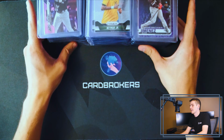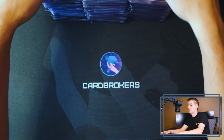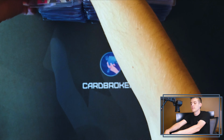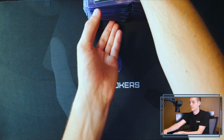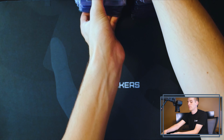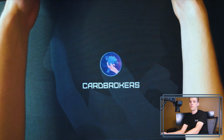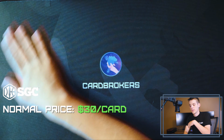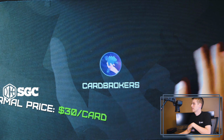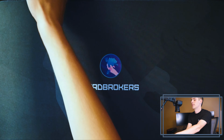This is a 200 card submission, and it's about to fall over. I send my cards to SGC in 200 increments because that's what they asked me to do. Their price for normal people is $30 per card, and since I submit a lot with them, I get a little bit of a discount, which is nice. But we shall get right into it.